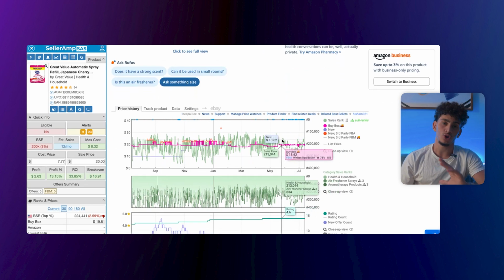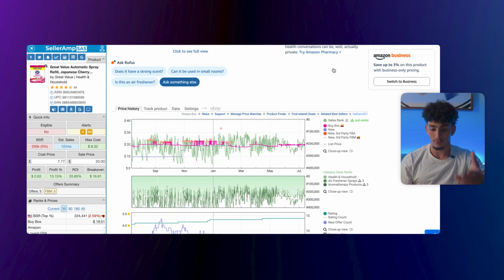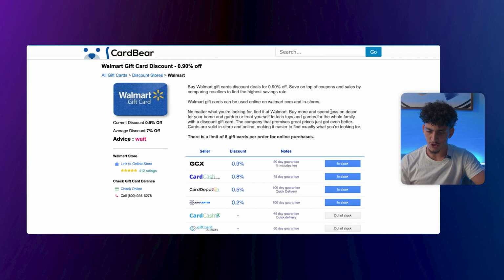I'm already getting it profitable, green flag. Now, is there a way I can make it even more profitable so that I can beat out my competition, right? So I can have the best pricing possible. And there is a way. It's called discounted gift cards. So if we go to cardbear.com, which is one gift card website, we can see they have it for 0.9%.